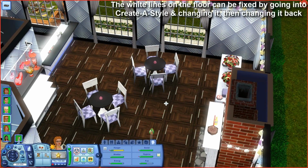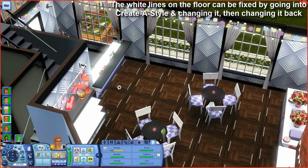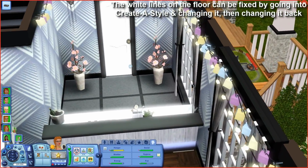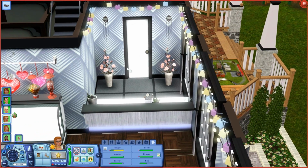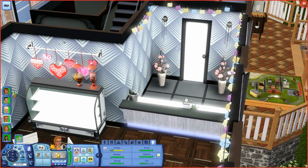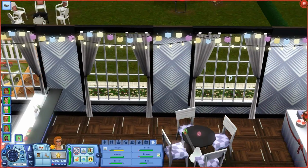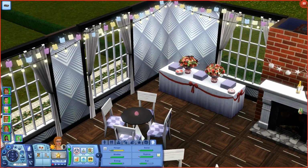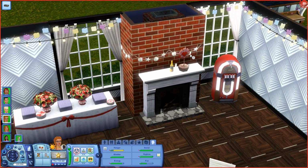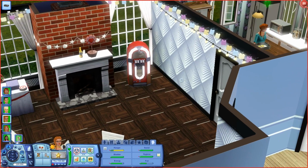And here's their party room, which took me a while to figure out how I wanted to decorate and what I wanted to put in it. So I ended up going with a bluish colored wallpaper, and all of these lights, I'm pretty sure, are from the Sims store, and I used a lot of them along the walls. I just wanted to make it really bright and look like a place where parties happen, so I put a whole bunch of lights up.